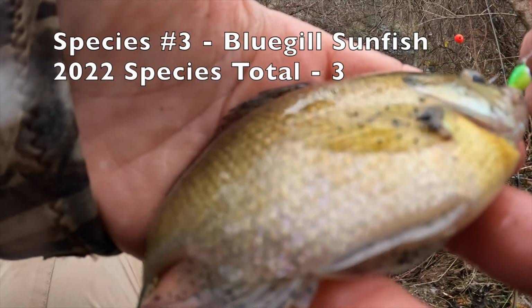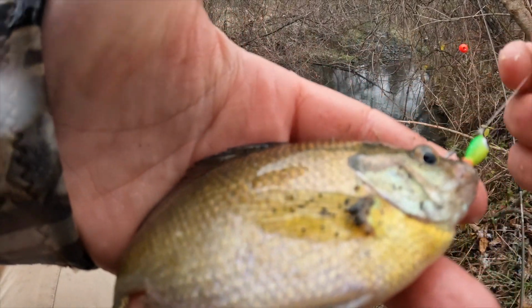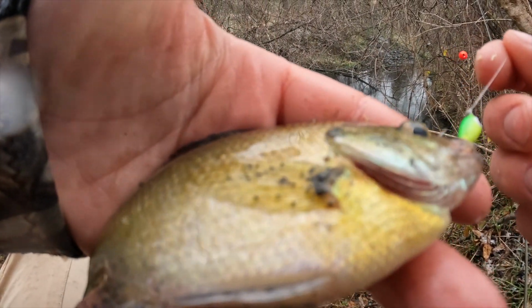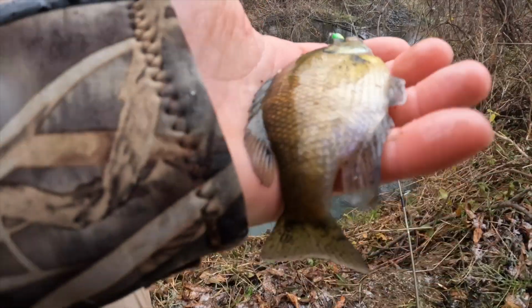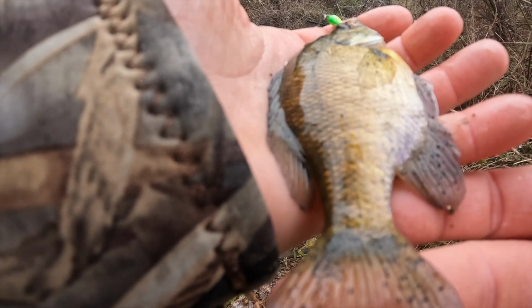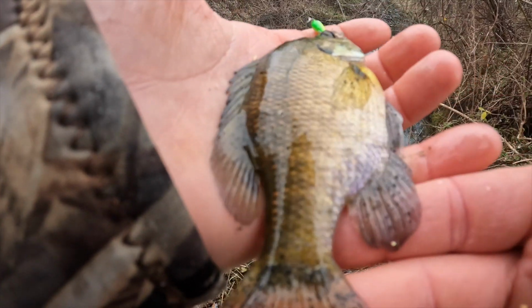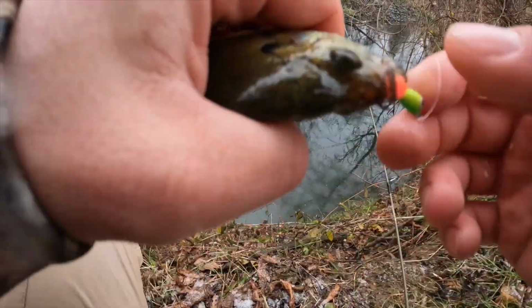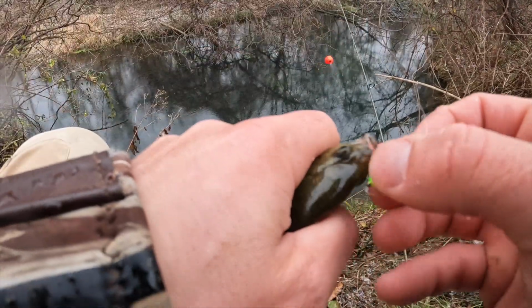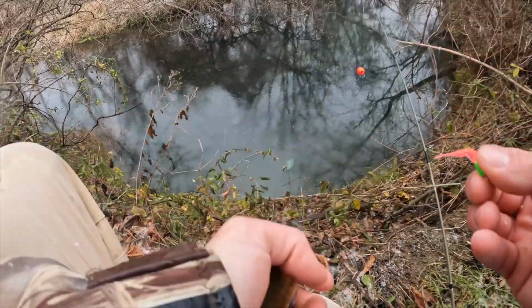He's got some type of, I don't know if that's a parasite or what. That's interesting. He literally has black specks all throughout his fins. Even in his mouth, that's kind of real interesting looking, to be honest with you. But we'll let him go.